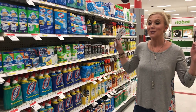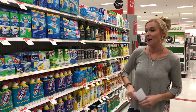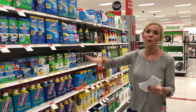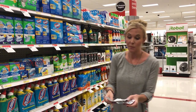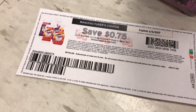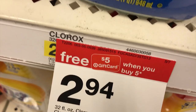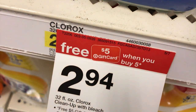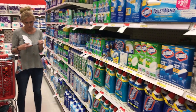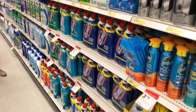Number 8. This week at Target, you can save big on cleaning products like Scrubbing Bubbles, Clorox, and more. So we have coupons available, lots of cleaning product coupons. In addition to the coupons, there is also a great gift card promo going on. So when you buy 5 participating products, you're gonna get back a free $5 Target gift card. So you throw coupons and even cashback offers onto this, and you're gonna save big.